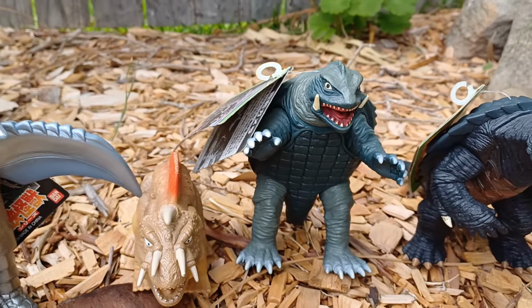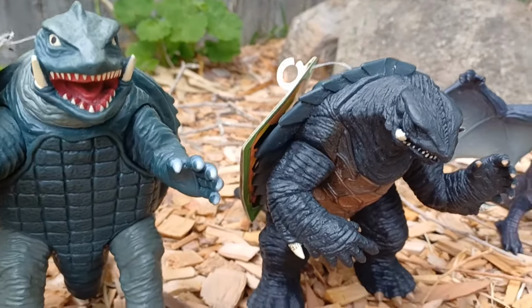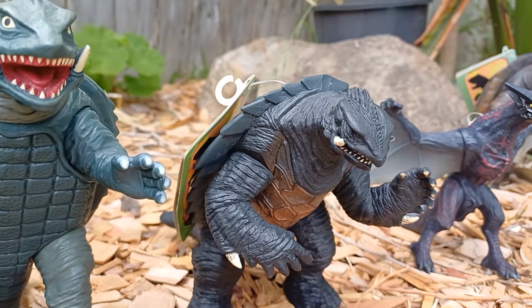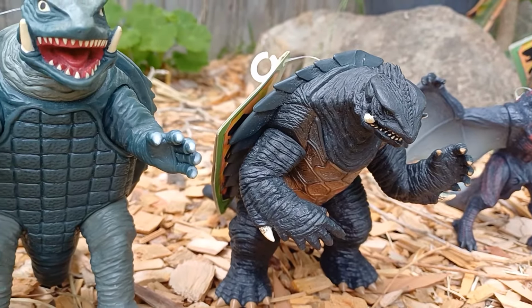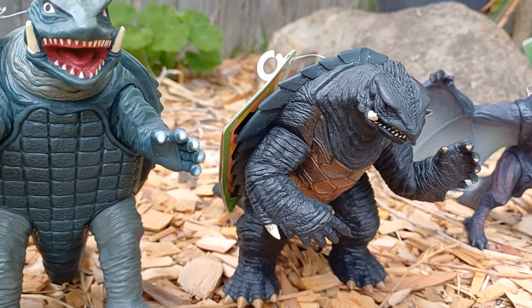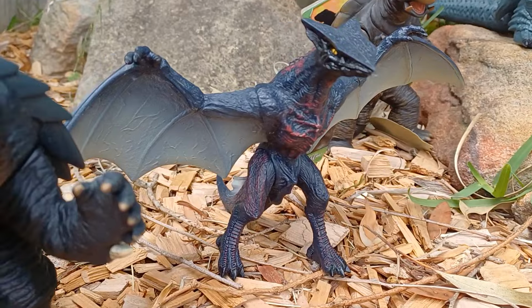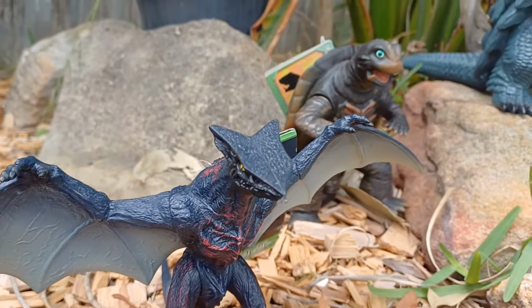So there's the Showa Gamera. Love Gamera. Goes hand in hand with Godzilla, I think. We have the Heisei, the trilogy Gamera there. I think there's a couple of versions of those. So it was a little bit different in each film. So I'll have to probably look for those. We've got Gaos from the Heisei era as well, 90s.